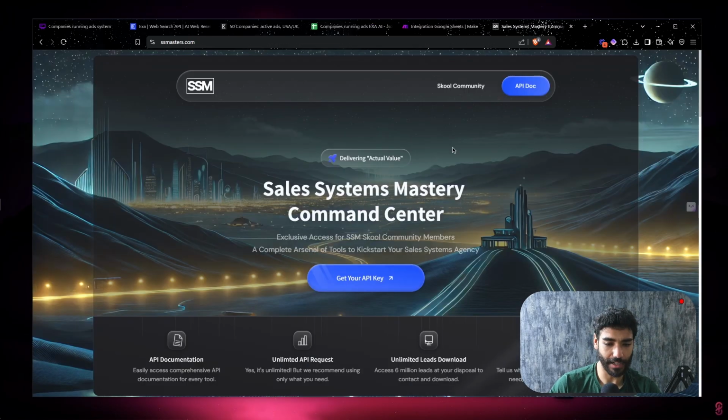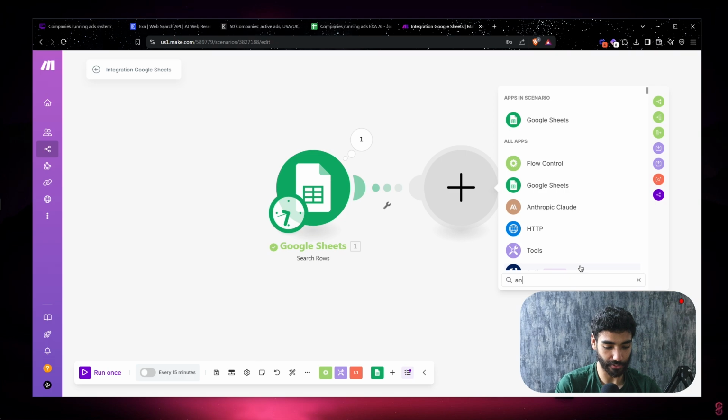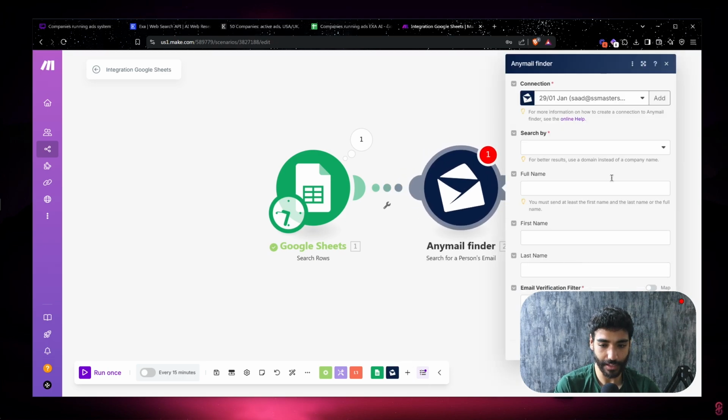So essentially, since I'm assuming most people that are watching this video don't have access to that API key, you can use any email enrichment platform, like I said. And in this case, we're just going to use an email finder. So I'm going to click on this plus button and I'm going to go to an email finder, go to search for a person's email.